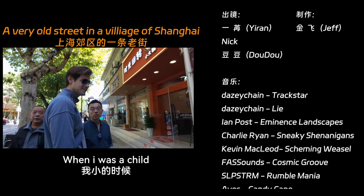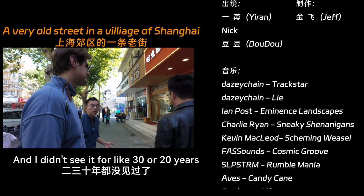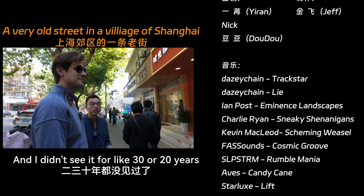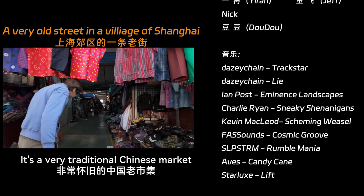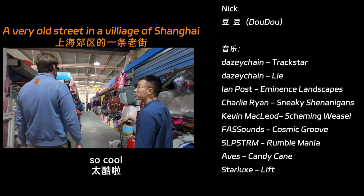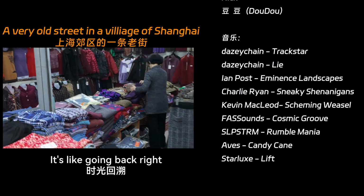When I was a child, I have some memories of such kinds of markets in my hometown. And I didn't see it for like 20 or 30 years. Let's go take a walk. Okay, come on. It's a very traditional Chinese market. So cool. You know, this is like 1990s in China. It's like going back, right?